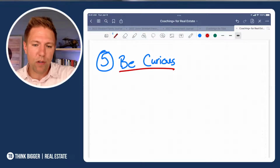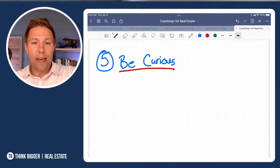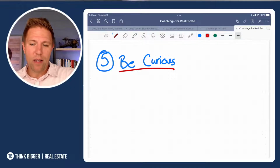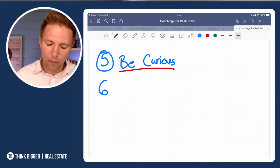So the question then becomes, how do I get them? Like, how do I get in their brain? It's simply by talking about what they care about. Okay. So again, step number 5 is to be curious. Okay. We're moving through these pretty quickly. Hopefully you're getting some value out of this.